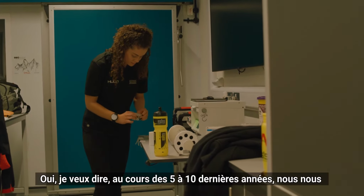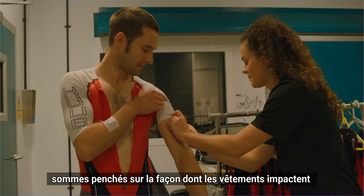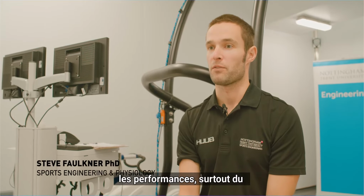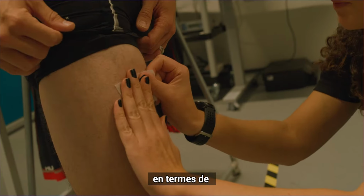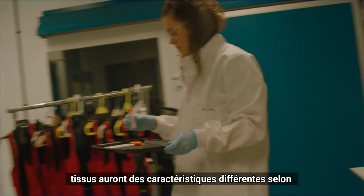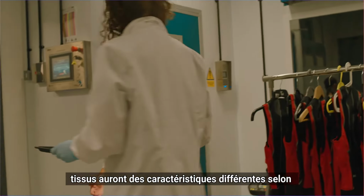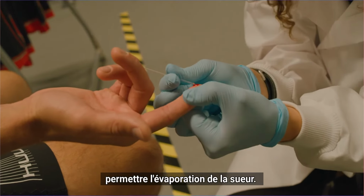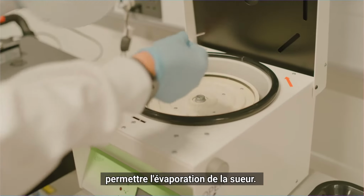Yeah, I mean, in the last kind of 5 to 10 years, there's been a real focus on how clothing can have an impact on performance, both from a thermal point of view, so the comfort of the wearer in terms of how hot they might feel during exercise, because different fabrics will have different characteristics in terms of how they're able to allow sweat to evaporate or wick away, you might hear that being referred to as.